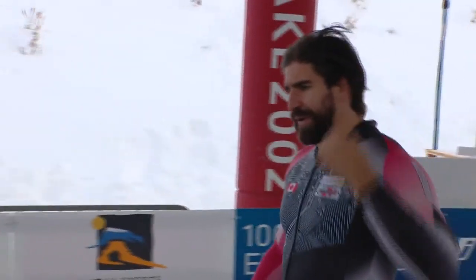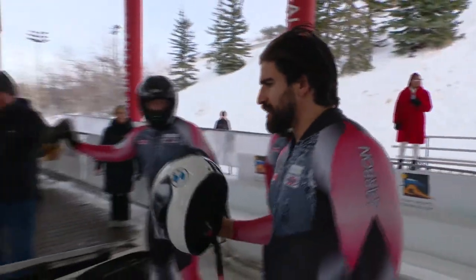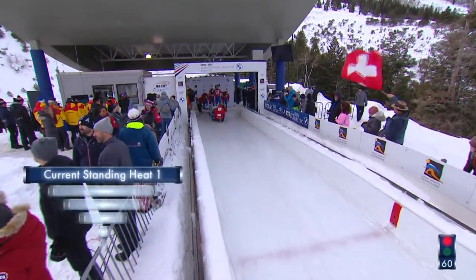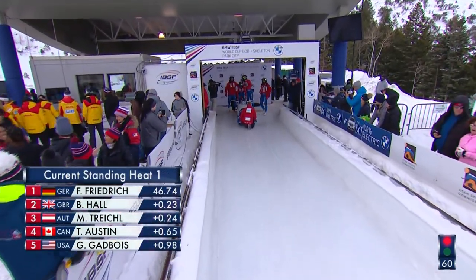Now you can see the hood at the back, Shaquille Murray-Lawrence. They always try and either wear the hood over their head or tuck them down the back of their suit so they're not dragging a parachute behind them. Francesco Friedrich, the leader, after our first five sleds.